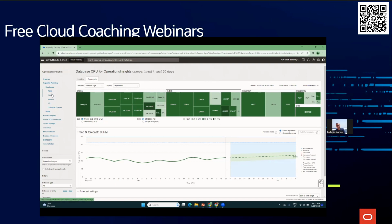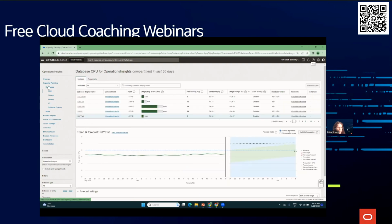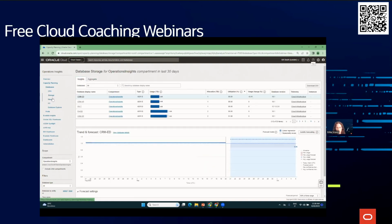So Erika, what does the size mean? So the color and the size, what do they represent? Okay, the size of the square is, in this case, the usage. You can exchange it with allocation, for example, whilst the color represents the utilization, and here you have the legend. In this case, the dark green means that it's changing a lot. So the darker color is the greater use, the biggest change. Yes. Okay, you can apply this for storage, memory, and I/O.